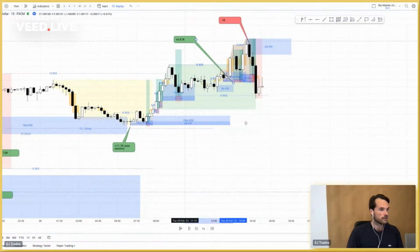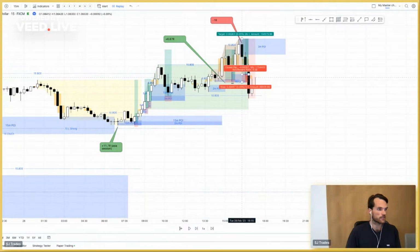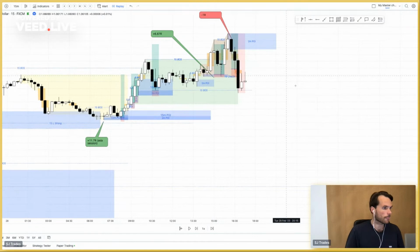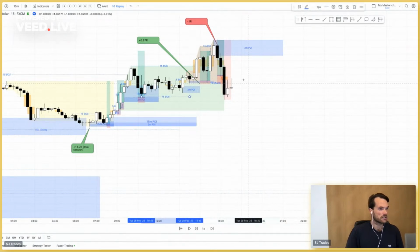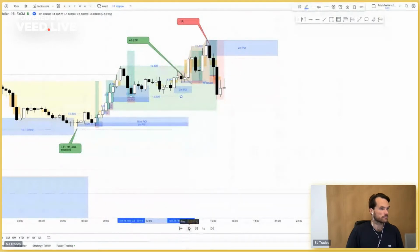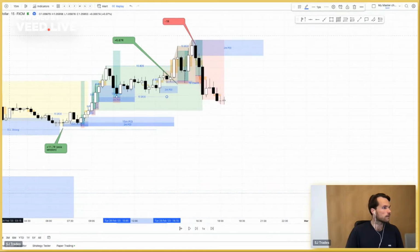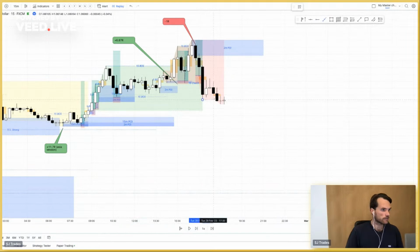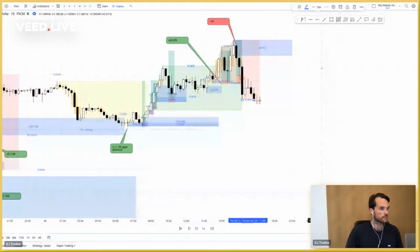Pretty much, the last one we ended on a loss, which gave us this 15-minute shock. I'm just going to delete some of this so it's a bit clearer. Yeah, sweet. I don't know what else duplicated so many times. Okay, so this would be the next option with the chalk. Yeah, in here, down here, but let's see. Okay. Well, now we've got a confirmed 15-minute break of structure.